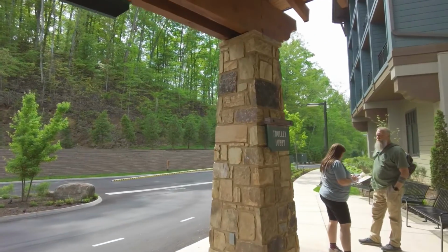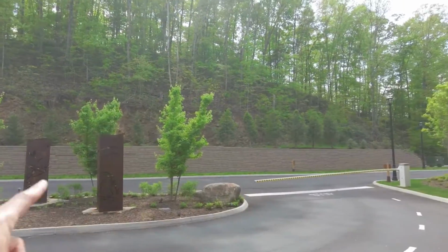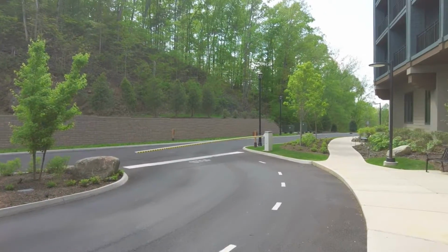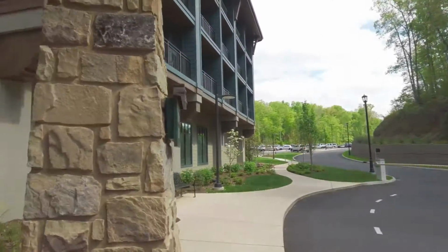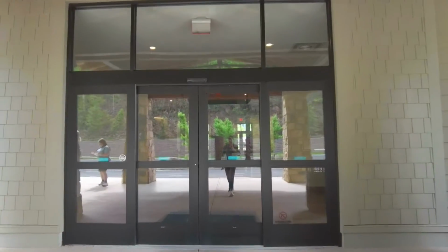They call this the trolley lobby here at HeartSong Lodge and Resort. The trolley will come up the road, take a turn, come right around, and head right back out that way towards the park. They do typically start running at either 8 a.m. or 9 a.m. in the morning, depending on the day. The schedule and times vary by season.